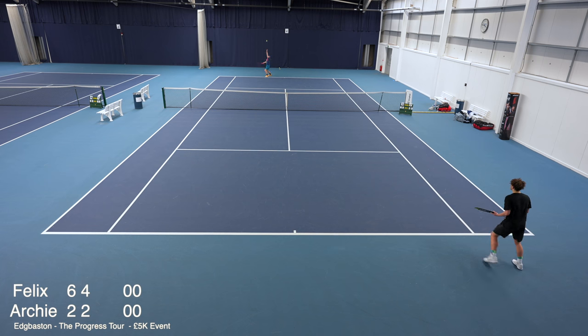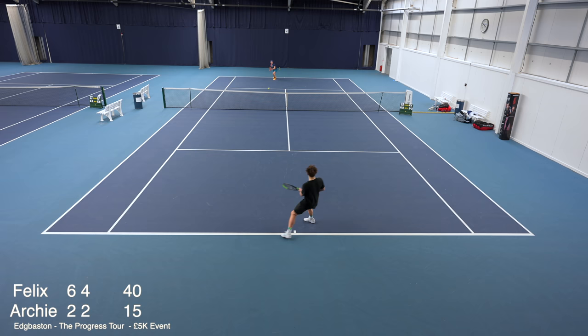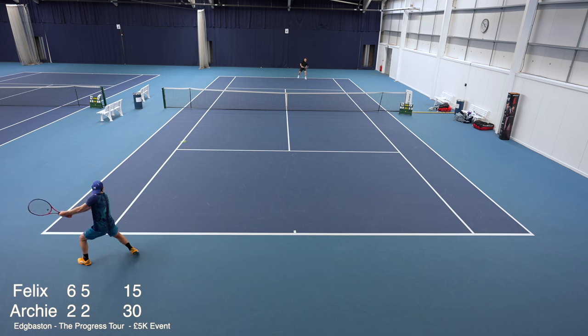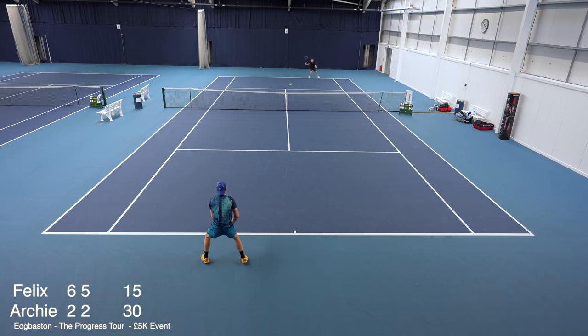Passing shot winner there to give myself a break point opportunity, which I clearly did take. And now again, after that drop shot, I'm in the position where I'm 5-2 up on serve. So I've done well to turn this set around, and now it's all about closing it out. Don't choke and try and just find four points in a row that I can string together to win this match. But of course, I didn't make it easy for myself.